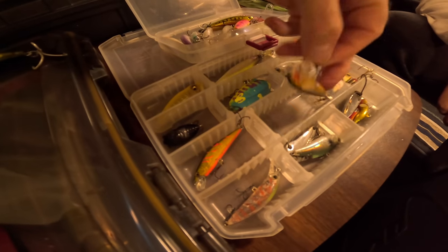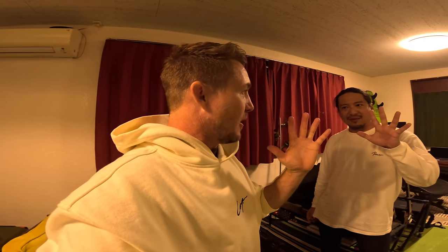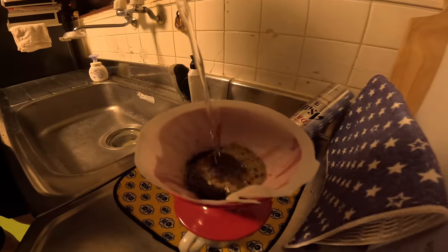Some cool lures there. Whoa, many fish on this one. He caught 200 jungle perch on this one. Wake up in the morning. Mata ashita. Good morning. I think the plan did change again, but I'll let you know when we're in the car of that new plan.